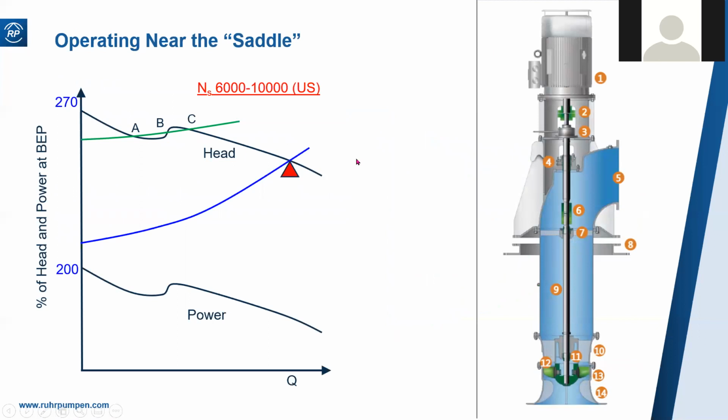I added this slide as an afterthought. You've probably never seen a curve that looks like this. Now, operating near the saddle is an interesting theoretical discussion, but not a likely real-world situation. If you operated with a very, very flat system curve in the region of the saddle, it might cross here like this more than one time, and so you would get hunting between A, B, and C.